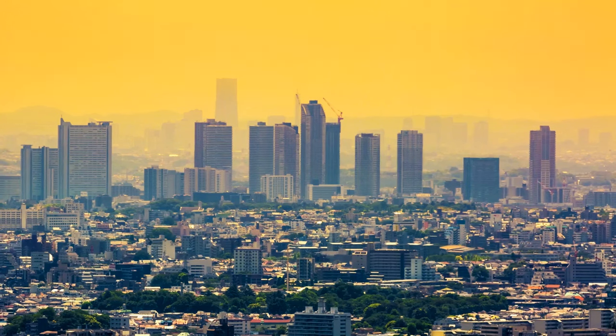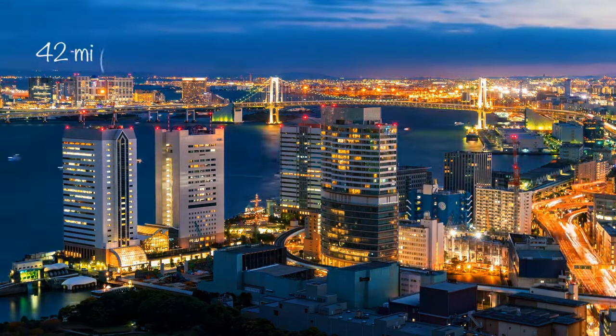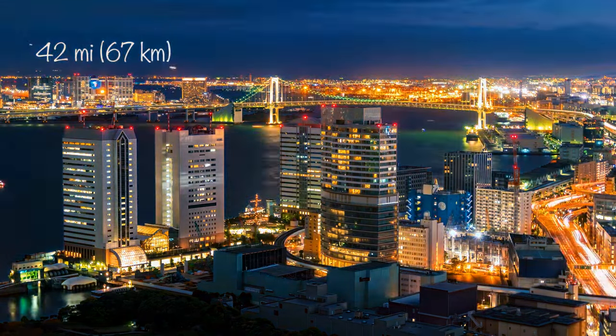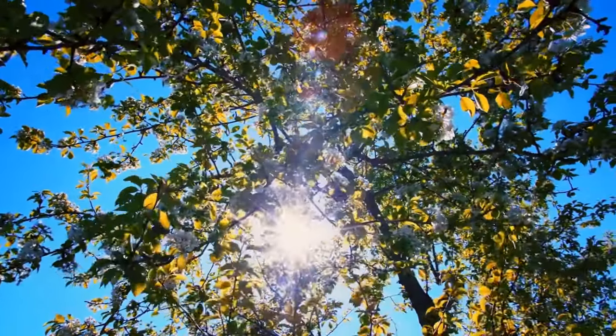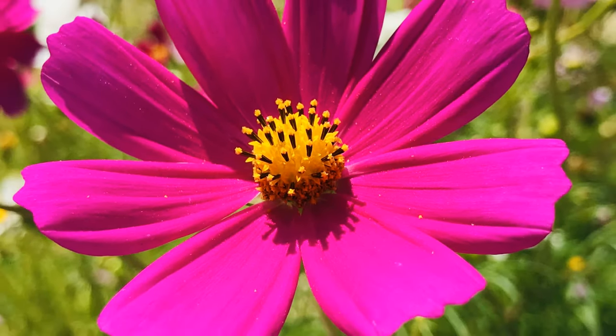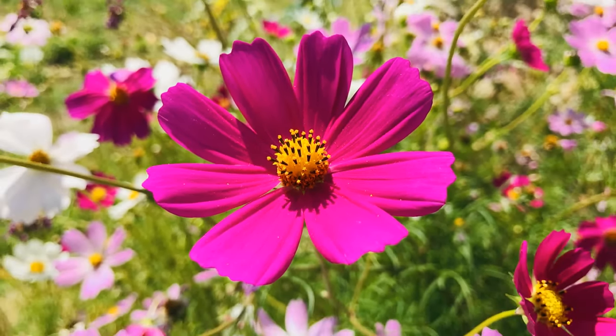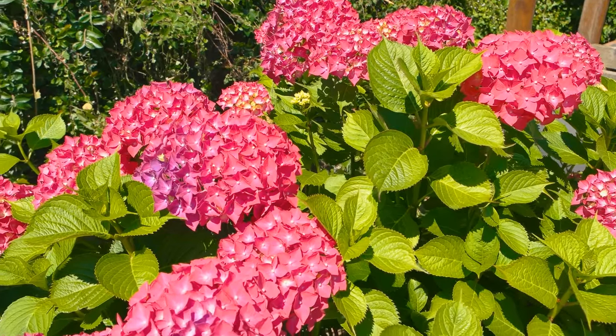On a clear day, you can see as far as Tokyo Skytree, which is roughly 42 miles away from the monument. The lovely gardens surrounding the statue are full of flowers in season. Visitors can pick some and take them home. You can see cosmos in September and October, poppies in May, and peonies and hydrangeas in May and June.